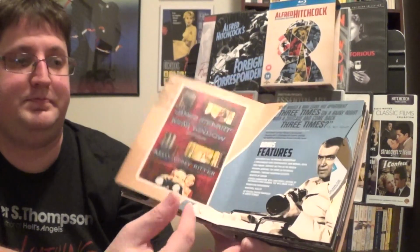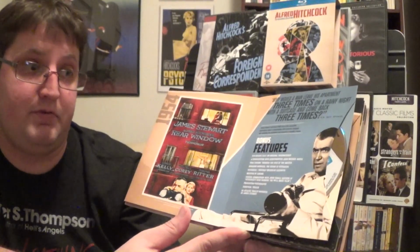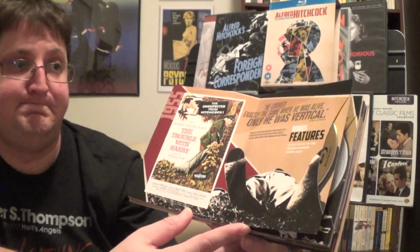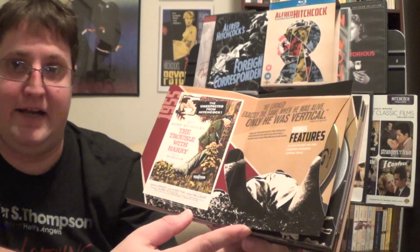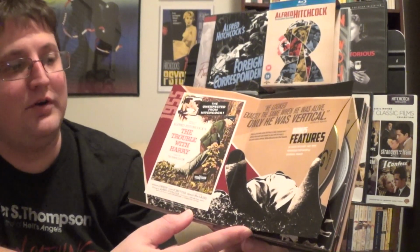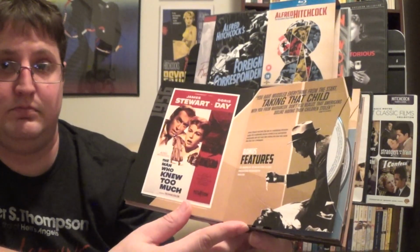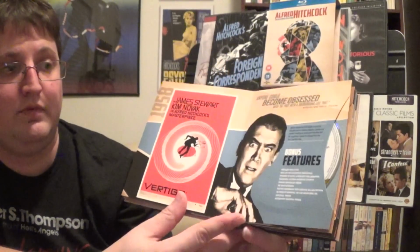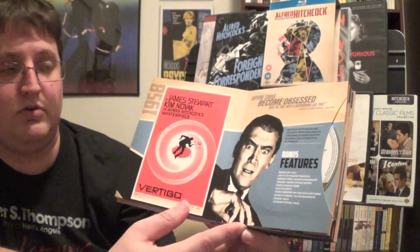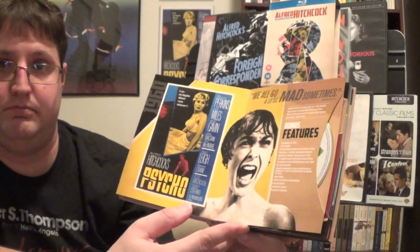So, Rope, Rear Window, which is also in my top favorite films of all time. We have The Trouble with Harry. This film is black humor, dry humor at its best. It's so tongue in cheek. It's such a great film. Then we have The Man Who Knew Too Much. Vertigo, also one of my favorite films of all time, and definitely a masterpiece of a Hitchcock film. Psycho, of course.